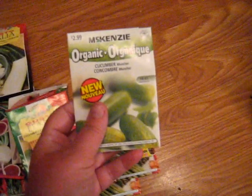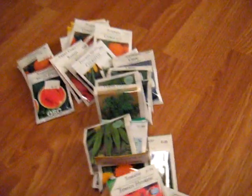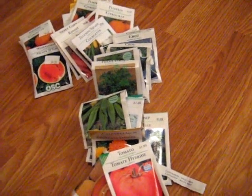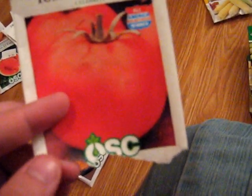And then another muncher cucumber. This is from OSC, which is Ontario Seed Company. Celebrity tomatoes. This is a hybrid. I just planted these ones today.